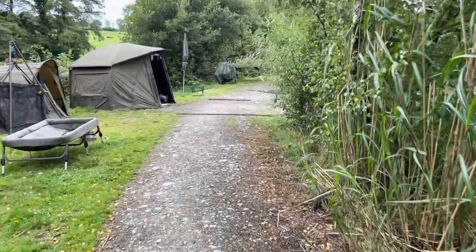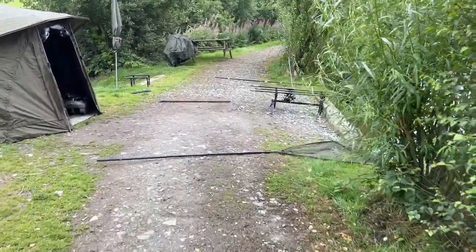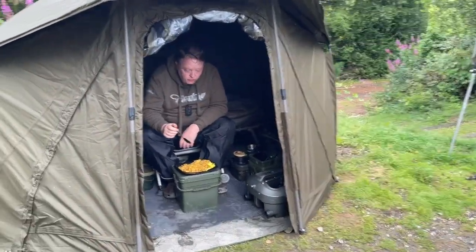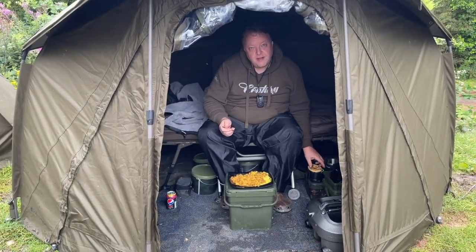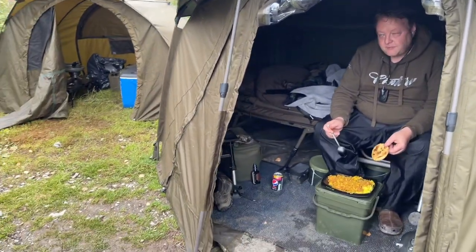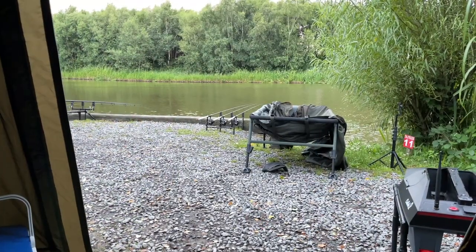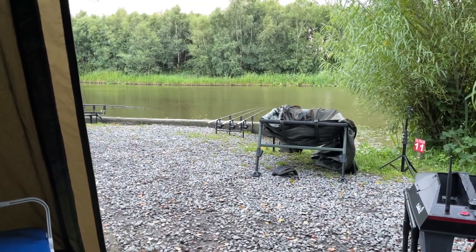He might be having his curry. Let's have a look. Yep, he's having his curry. Nice curry, bud. What's going on in there? There's some tightness. Alright, tidy. Contrast to earlier. At least it's dry, still.